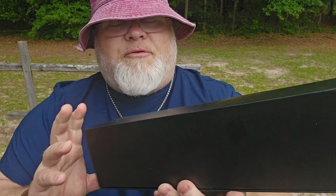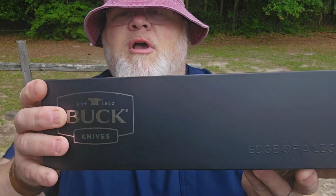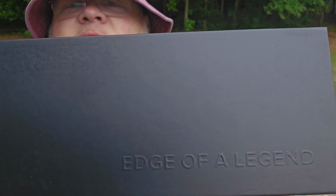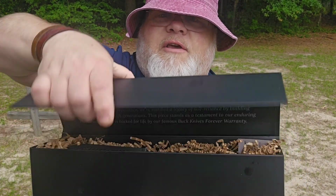Nice. Some people say they don't care about packaging. My opinion on that, got some grease or smudges on that somehow there, greasy fingers, but I always appreciate it. Is it the end all be all? What's inside this box could have been an old clamshell, but it's always nice to me when they take the extra step. If you can see there, it says Edge of a Legend. Come on. But we'll get into this thing, and it is nice, and like I said, magnetic.